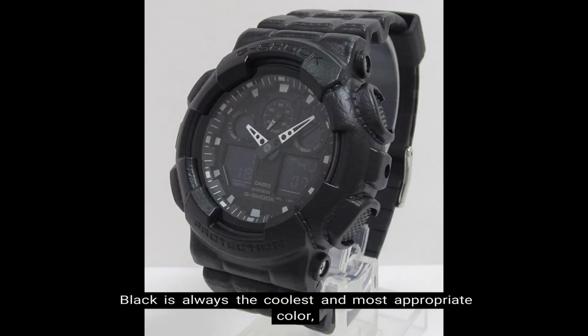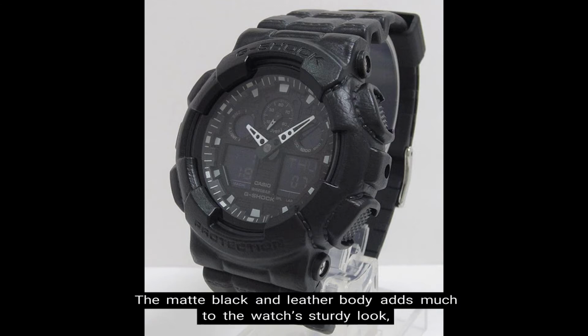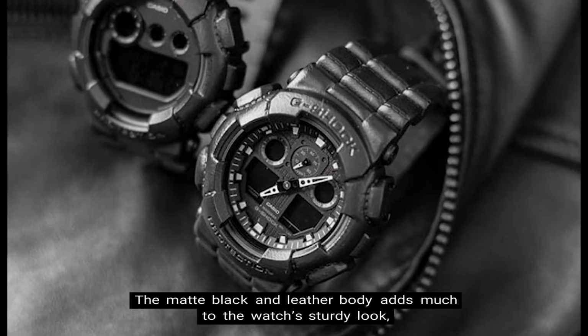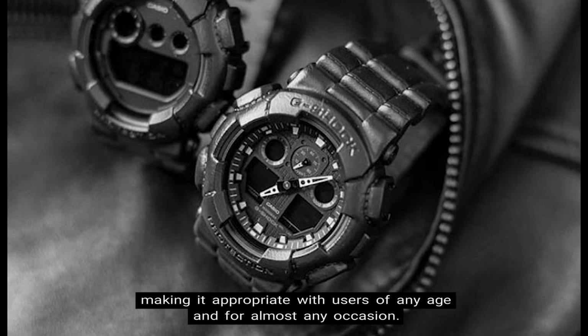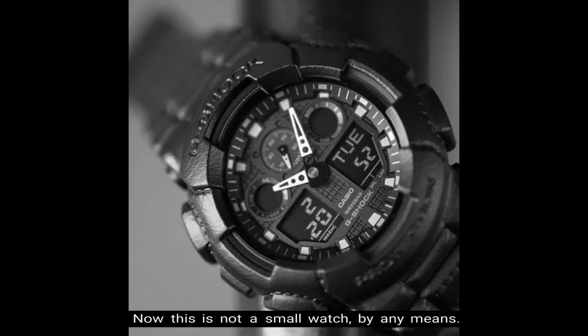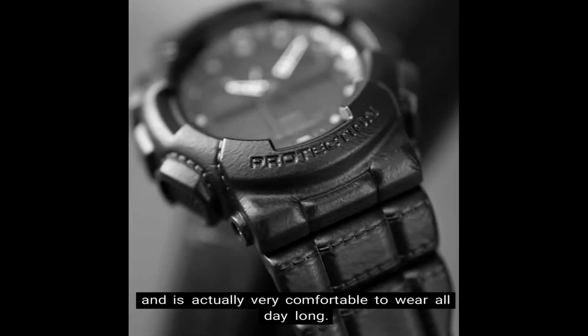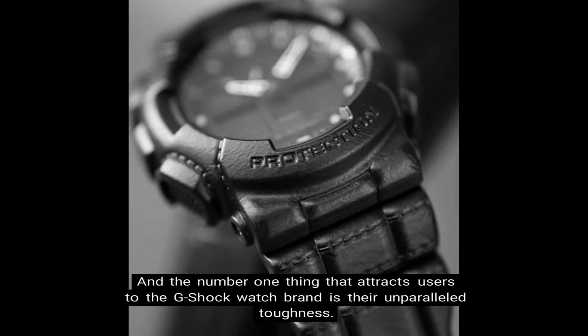Now, black is always the coolest and most appropriate color, especially when it comes to coordinating with your outfit. The matte black and leather body adds much to the watch's sturdy look, making it appropriate with users of any age and for almost any occasion. Now, this is not a small watch by any means. Although a big face, the black leather textured GA100 is not too heavy and is actually very comfortable to wear all day long. And the number one thing that attracts users to the G-Shock watch brand is their unparalleled toughness.